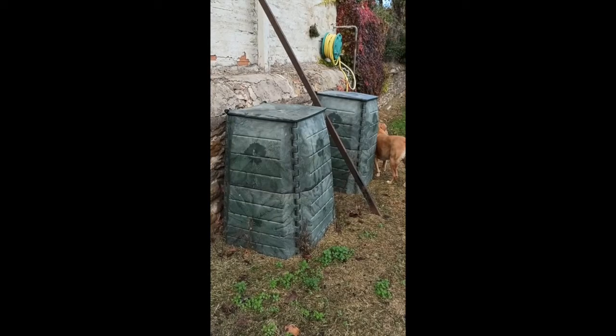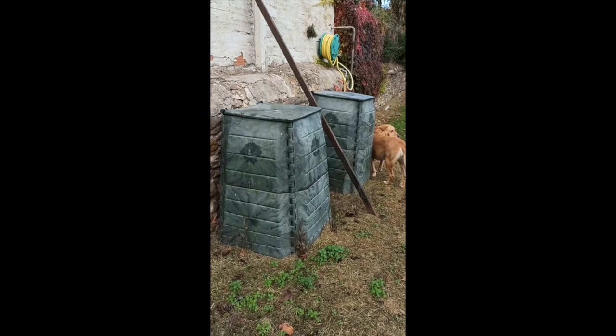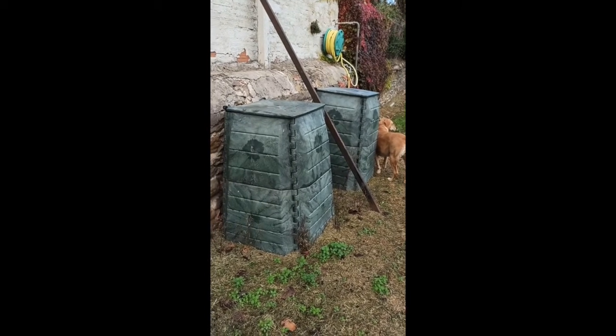This family is lucky enough to have space for a compost container. They have one here with their neighbour. If you compost yourself, you get a discount on your rubbish fees. Chemicals, aerosols, paints and fabrics are also collected separately.